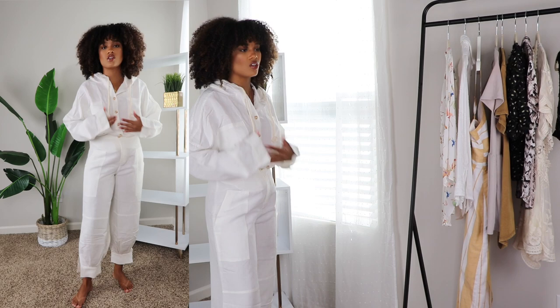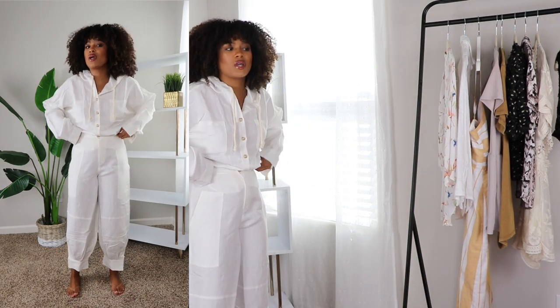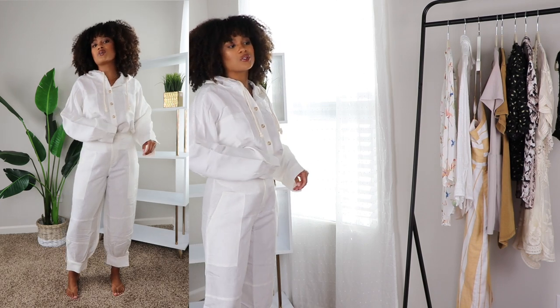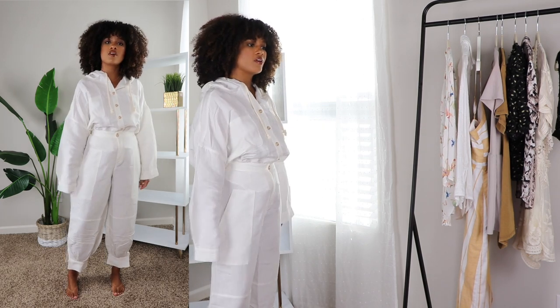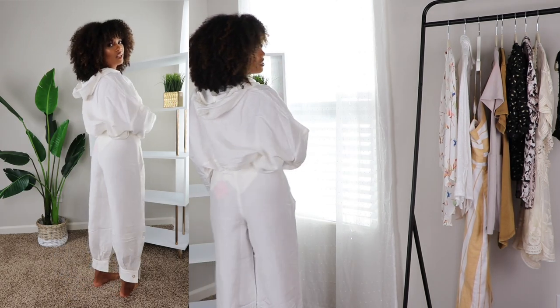All right, so next up we have this linen set. It came with the top and the bottom. I did get a size small and I'm going to say right now that this waist feels a little snug. So maybe I could have sprung for a medium, although I'm kind of liking the way this fits the rest of my body. This is super cute.